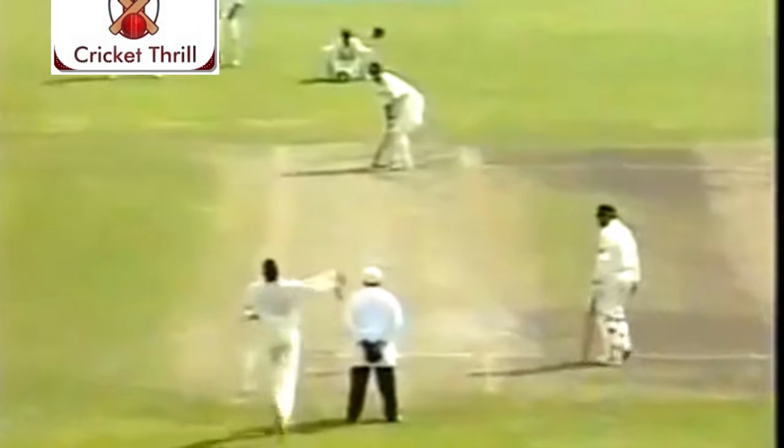Sidhu announced his retirement from all forms of cricket in December 1999. He played 51 test matches and over 100 ODIs, scoring more than 7,000 international runs. He scored 27 first-class centuries also.